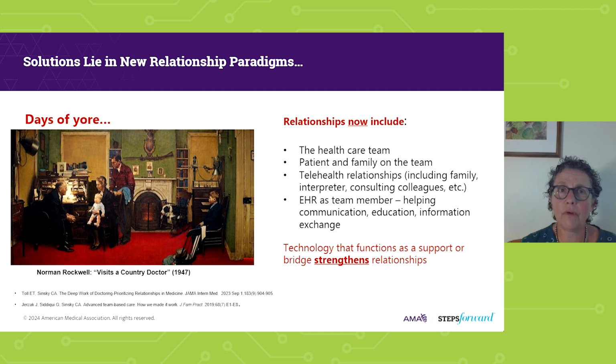Solutions lie in new relationship paradigms. Gone are the days of Norman Rockwell. Relationships now include the whole healthcare team with the patient and family on that team. And we can bring others into the visit with telehealth, family members, interpreters, consulting colleagues, and so forth. And our EHR is actually functioning as a team member as well, helping with communication, education, and information exchange. And when technology functions as a support, it bridges and strengthens relationships.